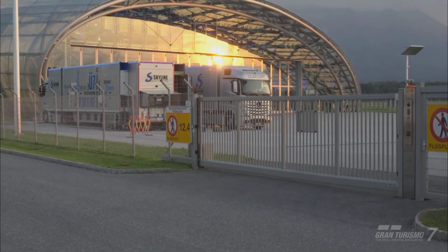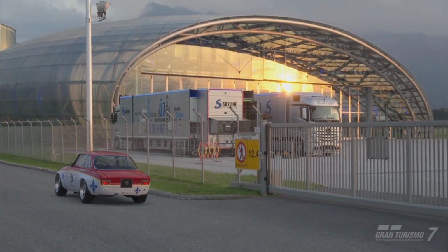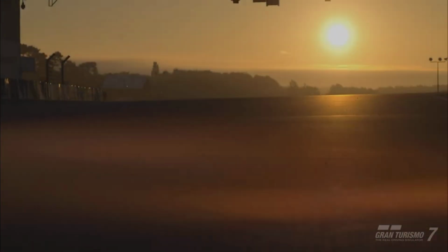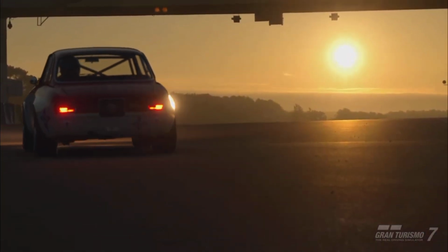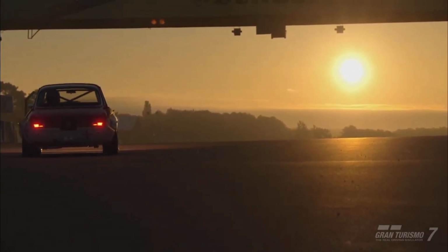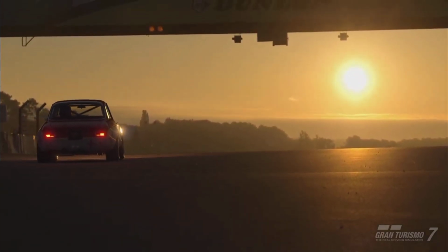Right, welcome to the Alfa Romeo Giulia Sprint GT Veloce, an absolutely incredible vehicle that you need to consider picking up in Gran Turismo 7. So let's get straight into it. This is a classic Alfa Romeo, and honestly this for me was peak Alfa.